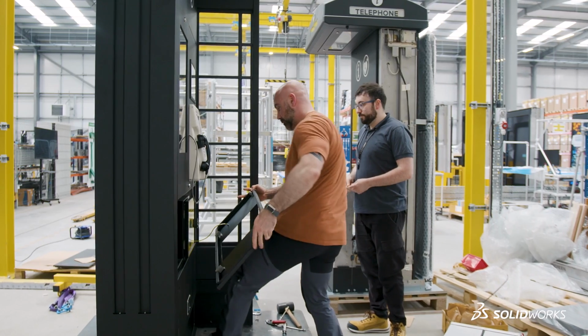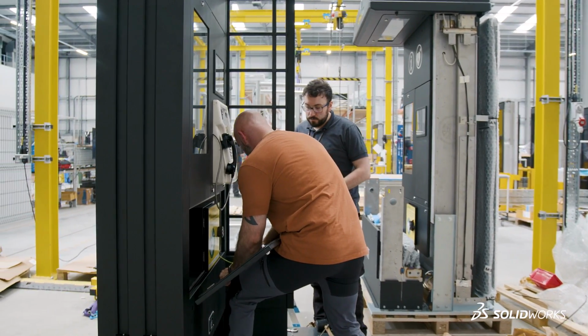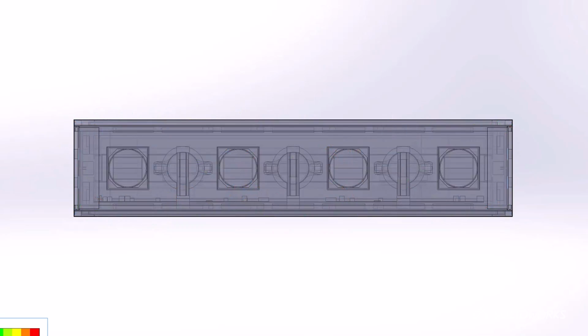We've now started to use more and more of the simulation tools within SOLIDWORKS. So we've used it for quite some time in terms of finite element analysis, so stress analysis, ensuring that our products are able to withstand the quite heavy loads they experience. We've started to use it with CFD, so Computational Fluid Dynamics, to model the heating and cooling systems, which are an absolutely critical part of each of our signs.